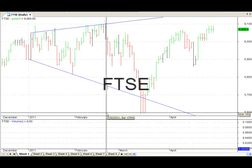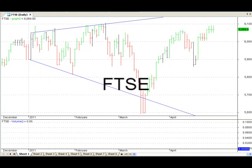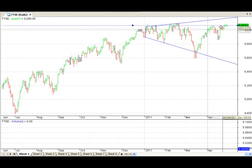So next, let's check out the FTSE. The FTSE has not been able to close above this level here. This is what we were looking for, what's happening in the Dow Jones. As I said, it closed above that little pattern that I showed you, and then it went great guns. It headed straight for the sky, so it headed upwards.